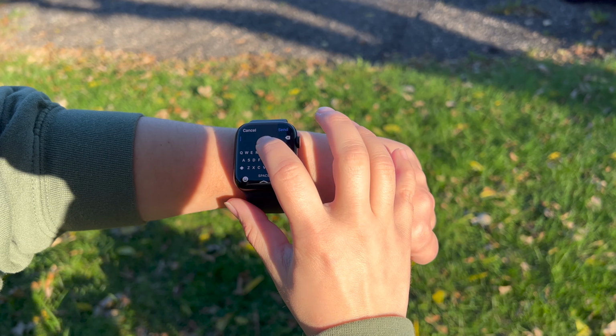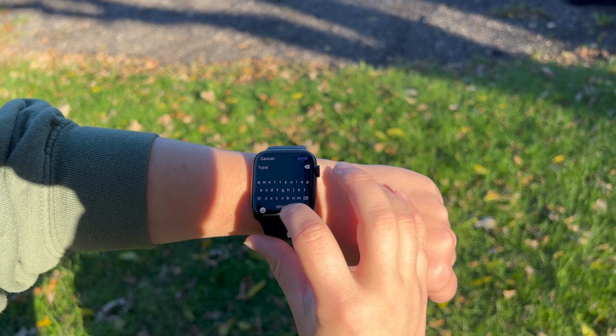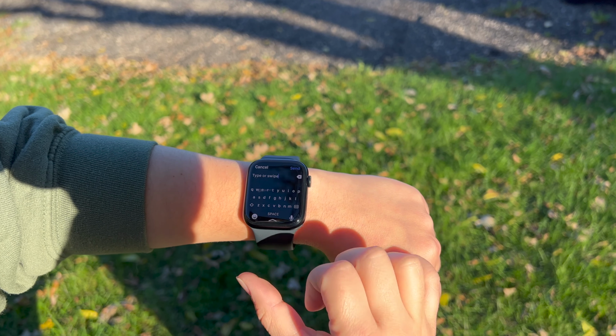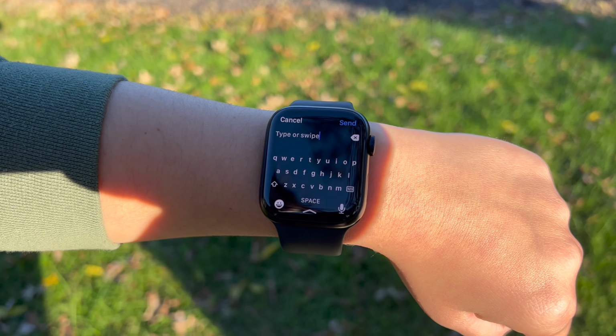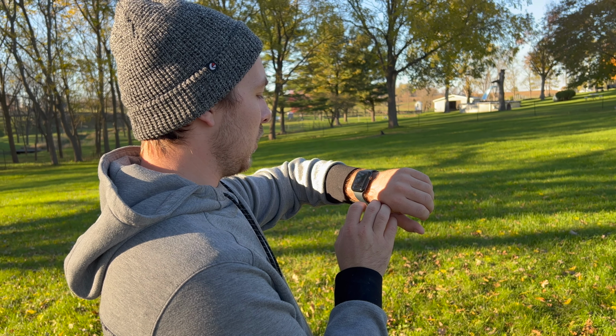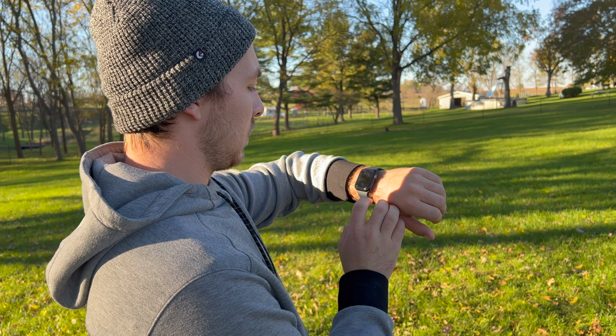And they also brought swipe to type. Just like on the iPhone, you can swipe between the letters to pick out the words that you want to type. And it actually works very well, it's very useful, and it's nice to have a quick little swipe and you're on your way. I personally still use the talk to text feature the most, since I'm mostly using this while I am driving, so it keeps me hands-free and the phone away.